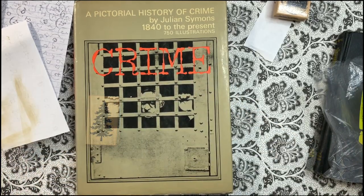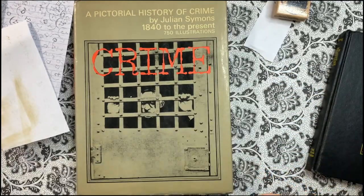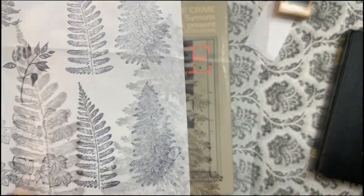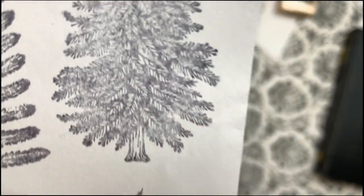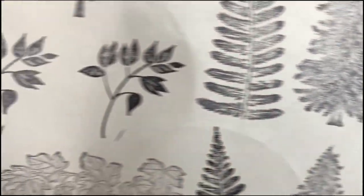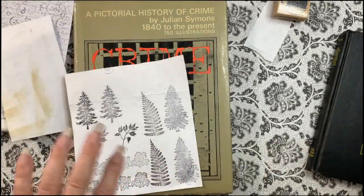Stamps for $3. 1, 2, 3, 4, 5. So 60 cents a piece, and they all work beautifully. This one's so, I mean, I'm amazed at how detailed they are. I'm always just kind of struck by that. I gotta get out more.